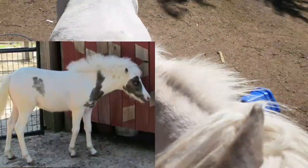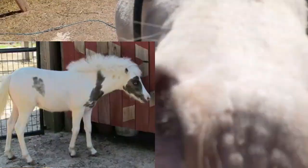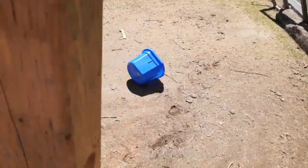Why are we taking a picture of just your back? Why are you biting me? Biting. Smooches. Mwah, smooches.